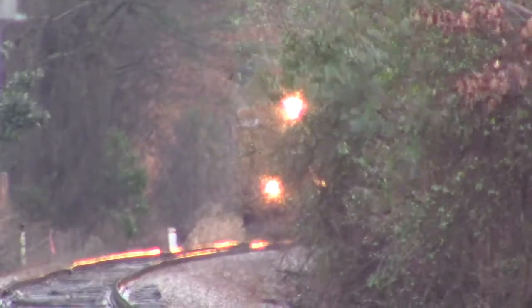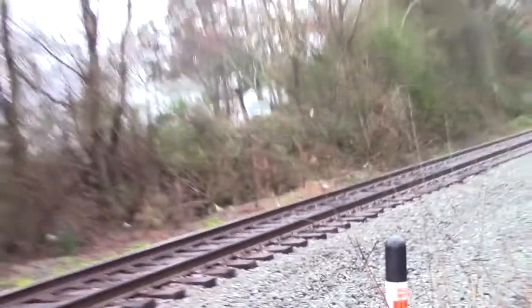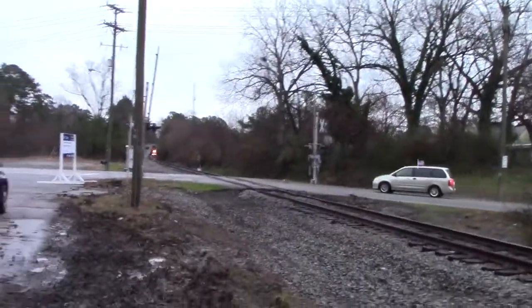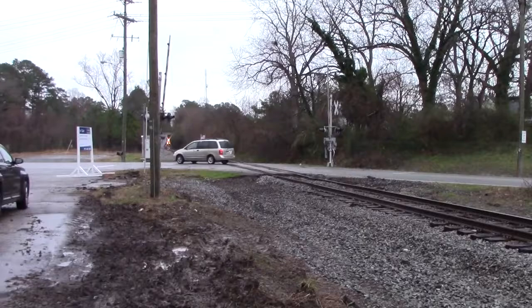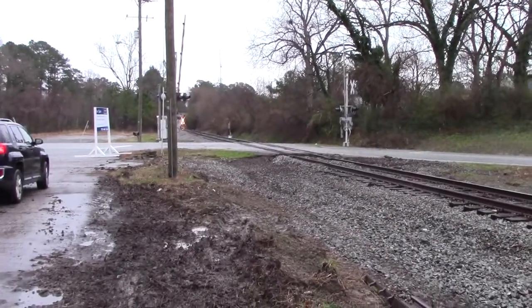And he's coming on around the bend. We got a GE. We got a GE coming around the bend. It's got AC44 today. And he has an approach medium. He's got an approach medium here today. And see, I'm waiting on him as we speak. So let's lay back and check him out as he rolls through on this nasty day on the Portsmouth Sub.